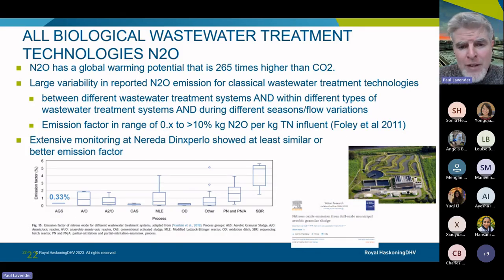where we found that the emissions are a bit higher because it's a higher loaded site, but with various optimizations, we've managed to reduce the nitrous oxide by 50 or 60% against the baseline. We have also found as part of this that different aeration patterns in summer and winter can help. So there's quite a lot of functional opportunity to optimize.